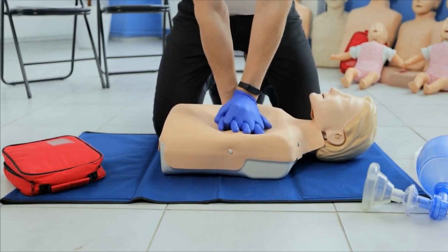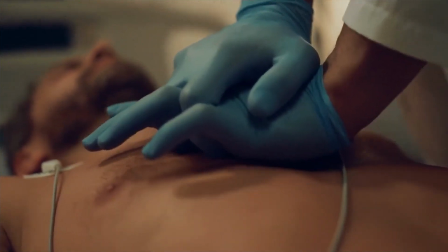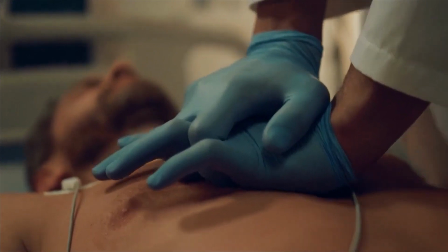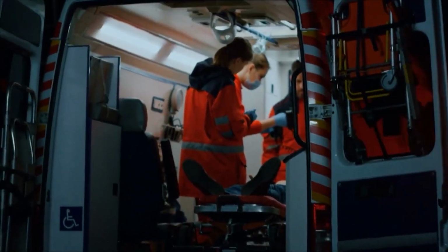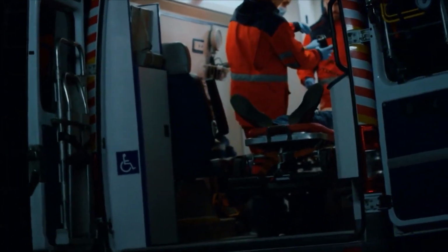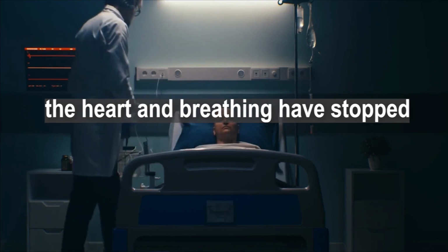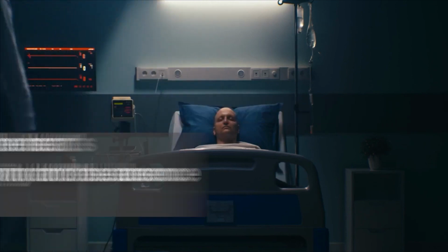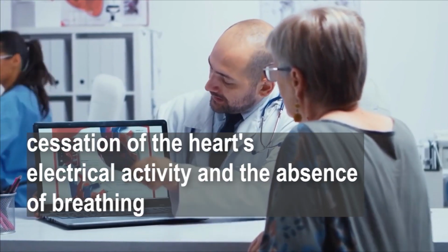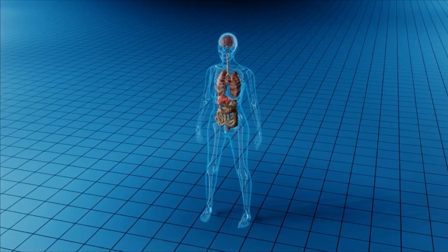During this phase, the brain begins to suffer irreversible damage due to a lack of oxygen, which is essential for the brain's proper function. When the brain is deprived of oxygen, it cannot produce the energy it needs to maintain its normal cellular activities. At this point, the victim will experience clinical death, which means that the heart and breathing have stopped. Clinical death is a medical term that refers to the cessation of the heart's electrical activity and the absence of breathing.